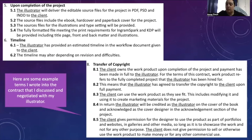The client can use the work product as they see fit. Me, I can use it however I want. This includes modifying it and using it to create marketing materials for the project. I clarified this is what I need to be able to do with it. In return, the illustrator will be credited as the illustrator on the cover of the book and acknowledged as the cover designer in the acknowledgement section of the project. I've said, this is what I need, but this is what I'm giving in exchange. It is their work. Whether they own the copyright still or not, they created it, they're going to be credited for it.